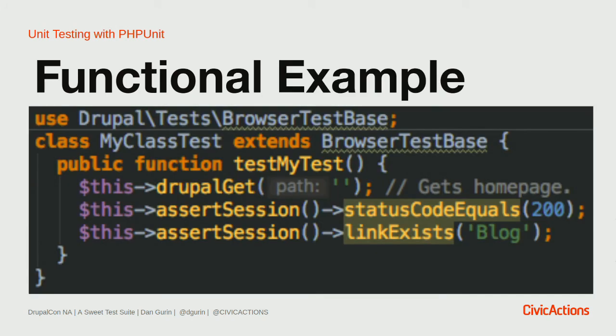A couple of those methods are status code equals and link exists. Here's an example of a little functional test that extends the browser test base class. Basically it says we're going to visit the home page since the path is empty, and the HTTP status code equals 200, also known as OK. We also see that the link to the blog exists. And note that we're looking at the human readable label for the menu, not the machine name, since the functional test is looking at the browser.